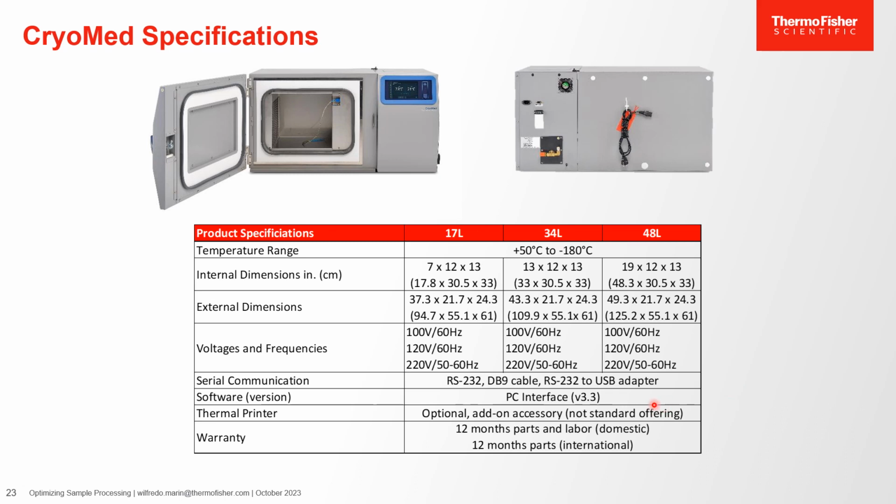One quick thing I didn't mention is that if you're still inclined to use our free software for PC interface, and this would be remote control of the unit, we still have that connection on the back. It's an RS-232, and it would go to a USB adapter. So you would still be able to basically create a profile on a PC and run it from a PC if that's what you were used to doing.